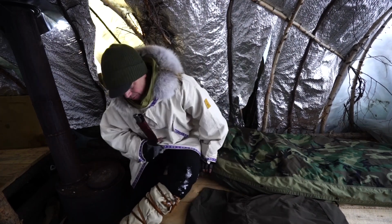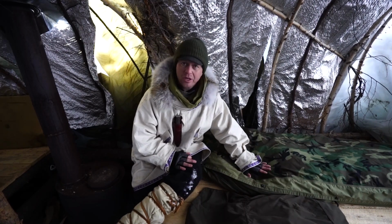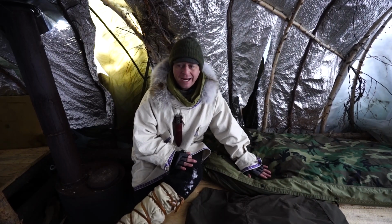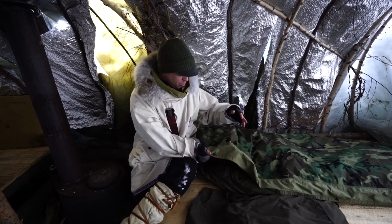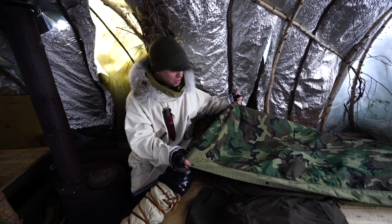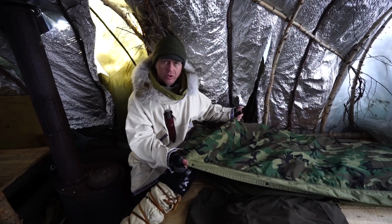So let's talk about what I've got here. These are 3 unlike systems. They are 3 components from different systems. And I did that just to illustrate the fact that you can mix and match just fine. So everyone, for the most part, knows what the military 3-layer system is. This is the Gore-Tex shell from one of the older ones.